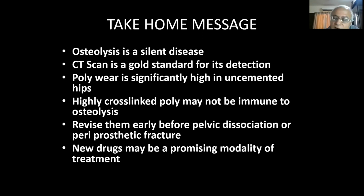That's why all patients who are operated on, uncemented or cemented, after 7 years should come for regular follow-up, once a year or maybe at most once in two years. And that is very, very important to pick up the osteolysis. Otherwise, we are going to have havoc.